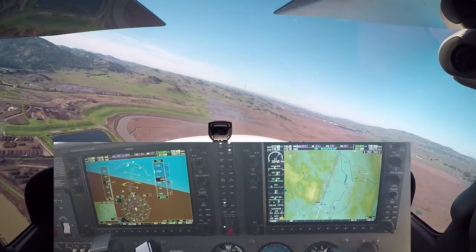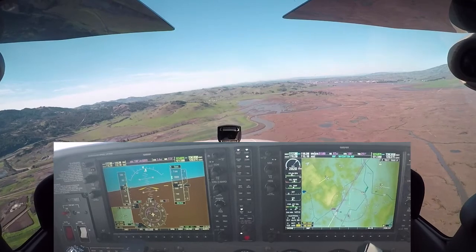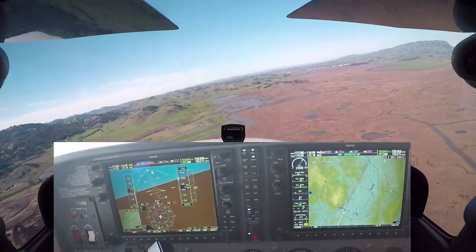I'd go a little bit further on final myself, give yourself more time to get set up for this. Okay. New landing, never done before. You want time. Okay, now you can probably think about coming around.